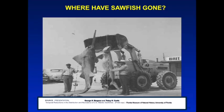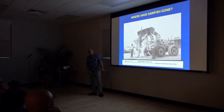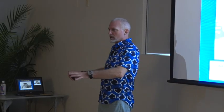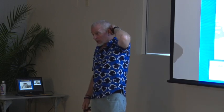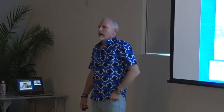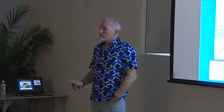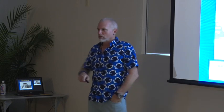Oh, where have all the sawfish gone? So when I moved here in 1992, I remember at that point in time, and Jaws came out in '76, and sharks bad, kill. In '92, someone strung up a sawfish at Cranham Marina. I remember because I was biking to RSMAS. And people actually showed up, and they were angry, and they were upset. And that was the first time I made a note in my head. I was like, wow, this is a real paradigm shift.